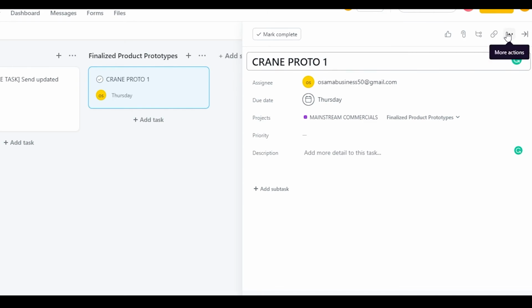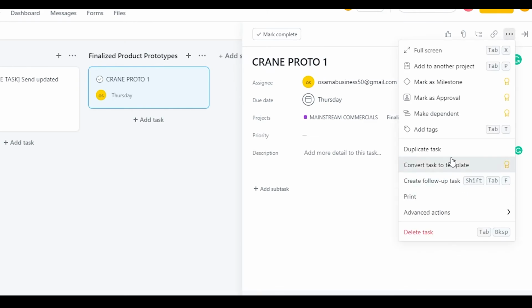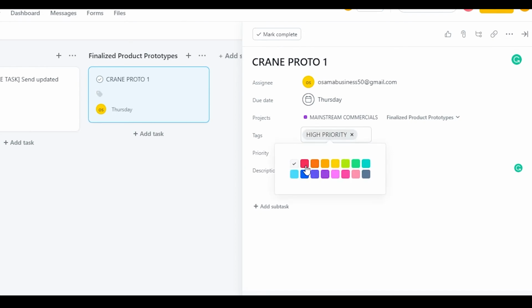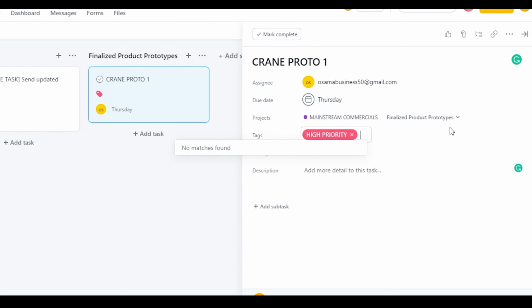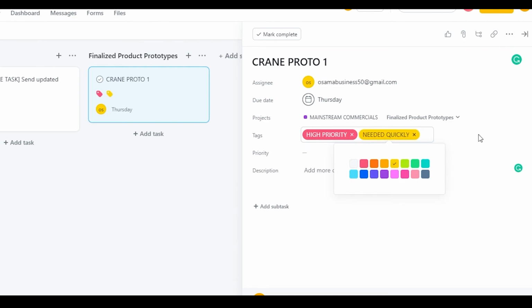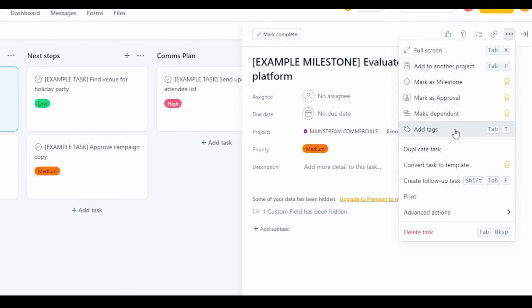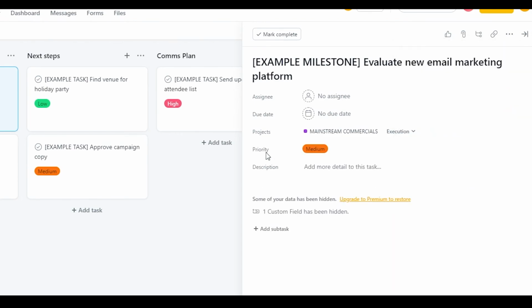Now to add tags, click on these three buttons, and then simply click on add tags, and from over here you can create tags. You can type in over here high priority, and you can click on create tag. You can give this any color, and then similarly you can even create more tags which say, you know, need it quickly, and then you can simply click on create tag, and you can assign this any tag you want. And then similarly, if you go across the board, if you click on this button and then click on add tags, you can even add more tags as well. And if you want to change the priority, you can even do that over here as well.